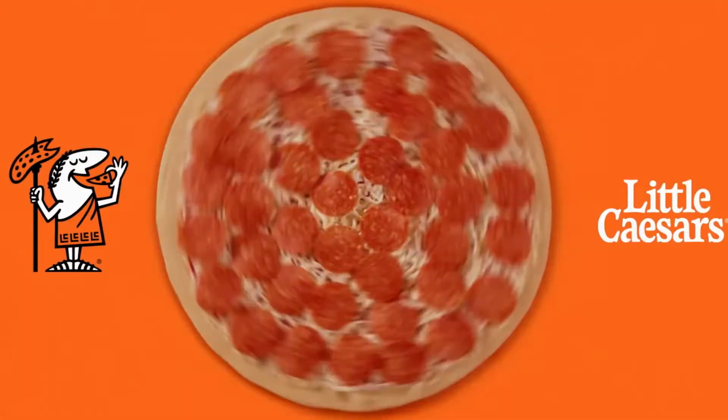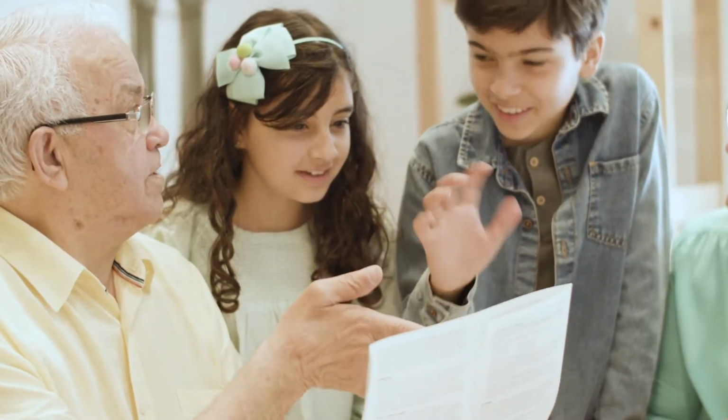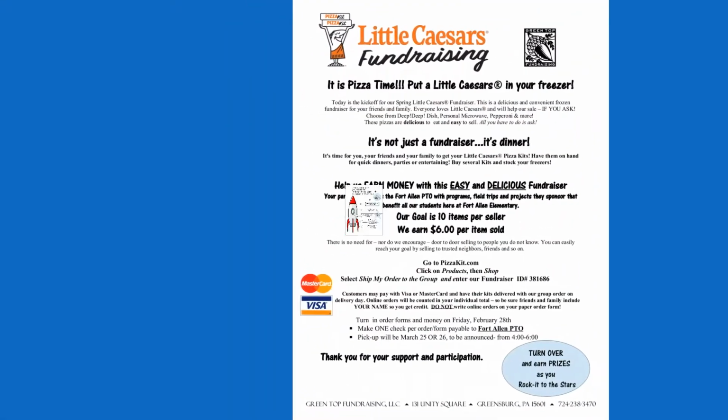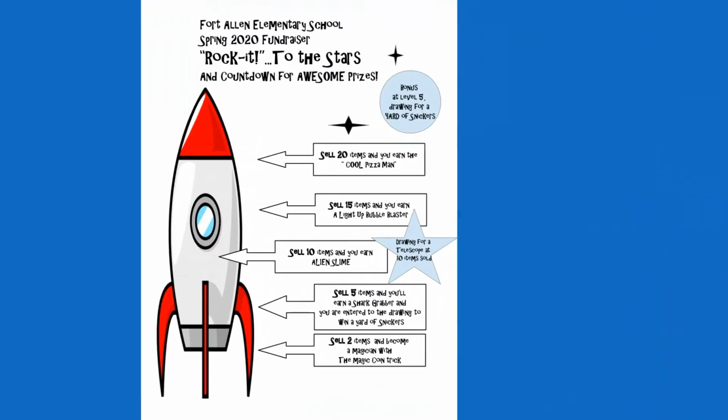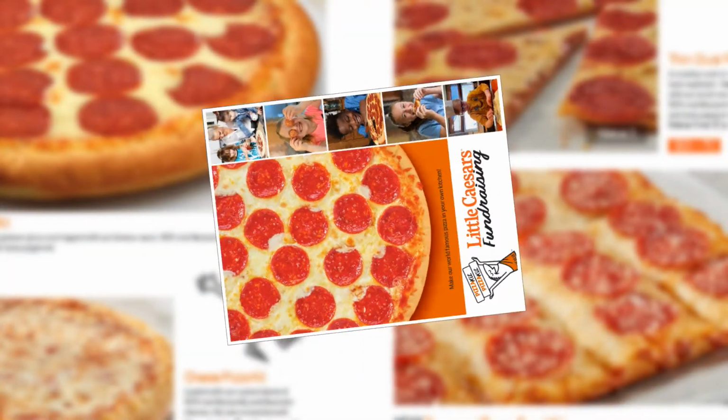Everyone who's part of the sale is helping in a big way, so don't put it off. Share your fundraiser right away. You'll be getting a sale information letter, a prize chart, and a Little Caesars catalog filled with pizza kits and treats ready to make it home.